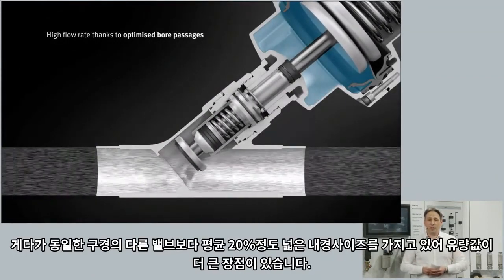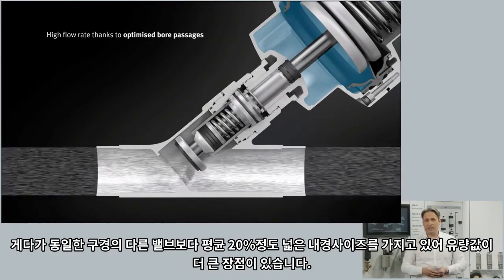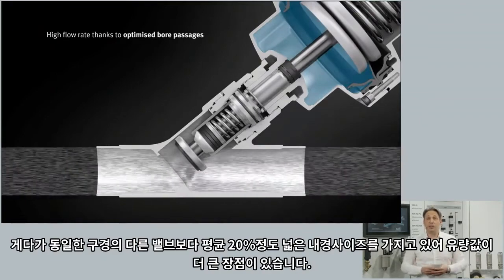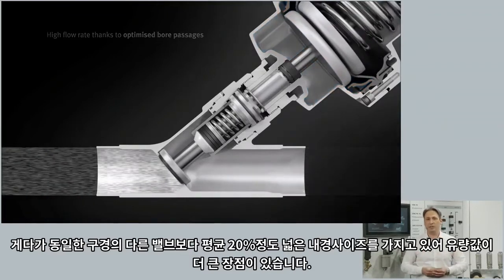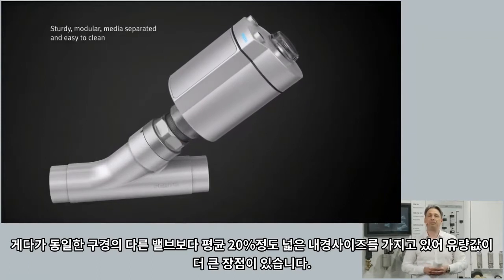What is also very special on this valve, which we need to mention here, is that we have an optimized bore diameter, which gives us an increased flow rate of approximately 20% compared to the average market with the same parameters and the same diameter.